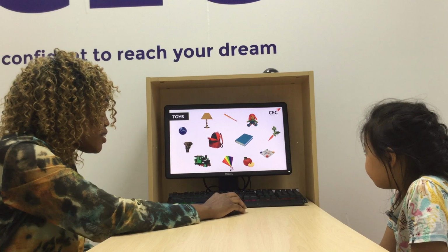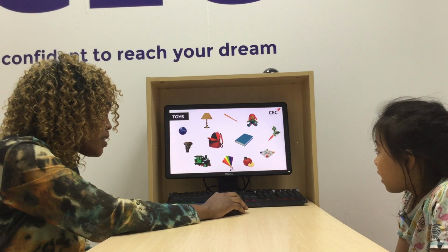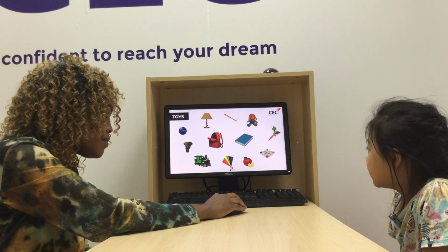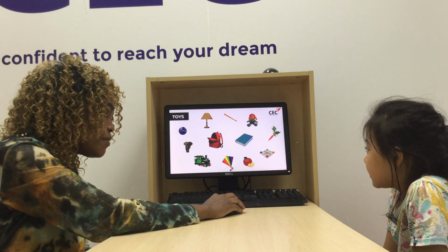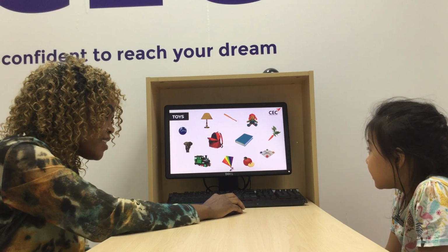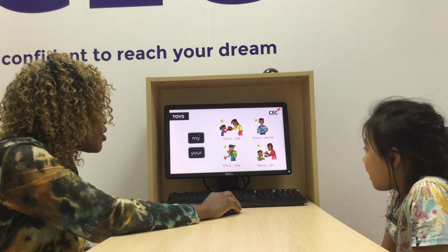Very good. Is it a toy? Yes, it is. Is it a toy? No, it isn't. What's this? It's a doll. Is it a toy? Yes, it is. It's a bat. Very good.